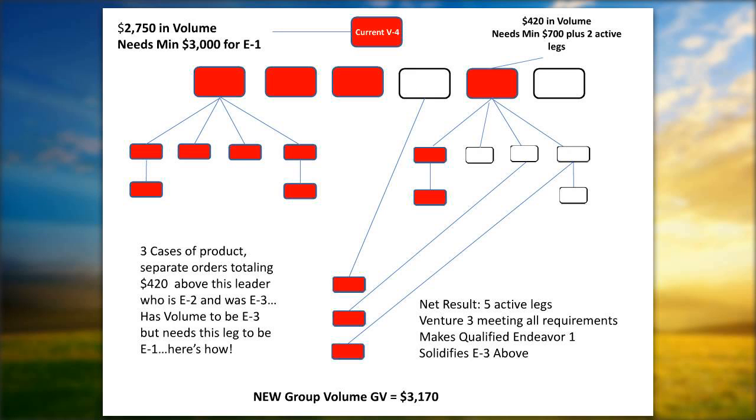Okay, let me say that again. An E3 leg, missing an E1 leg, had a Venture 4 that is now an Endeavor 1 that solidifies the Endeavor 3 now by moving their personal volume strategically.